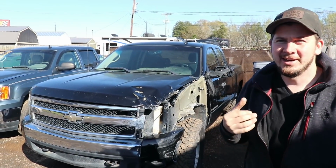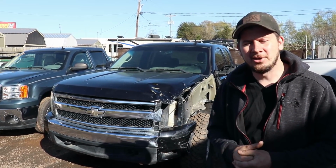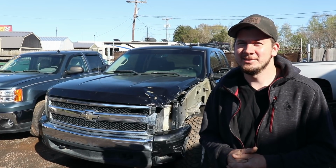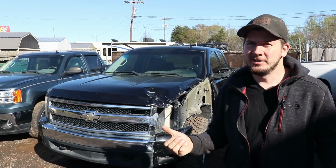So here we have another 2008 Chevy Silverado four-wheel drive crew cab or extended cab that we picked up with only 167,000 miles, which is not bad at all. But that's a real fender bender. Well, let me show you guys.